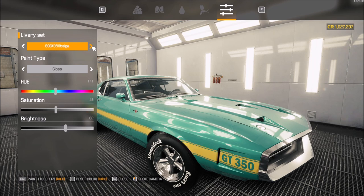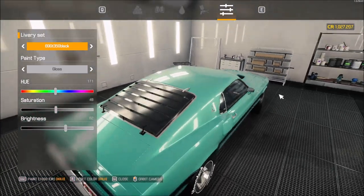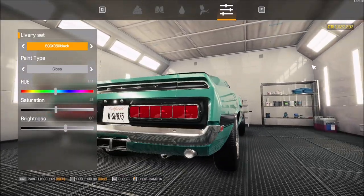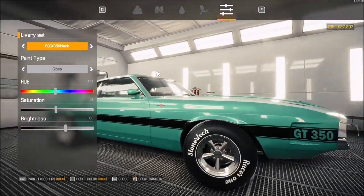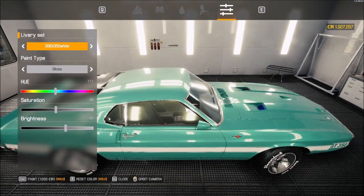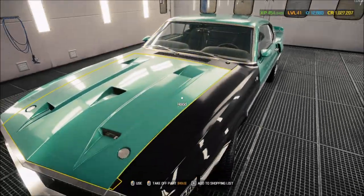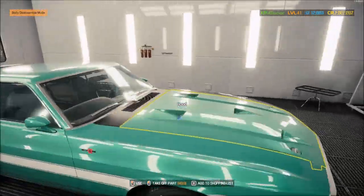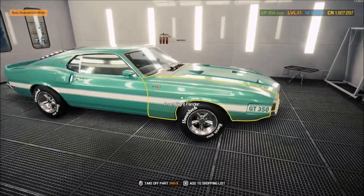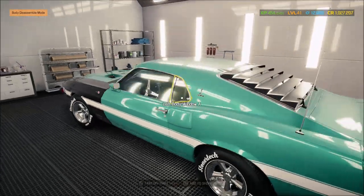GT350 beige, GT350 black. The black looks actually awesome. Did I have black stripes on it? I think I did, didn't I? Or is it white stripes? Wasn't blue. Could have been white. Let's escape and see what we have here. Yeah, there were white stripes. I like the black. I think the black stripes actually look better on it.